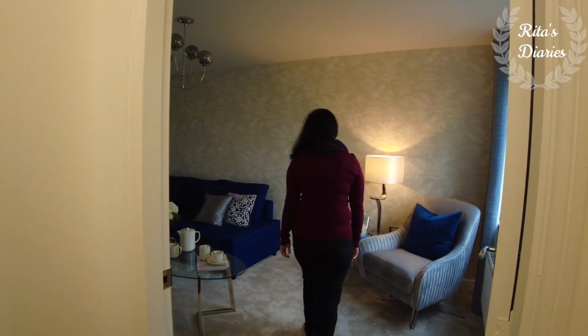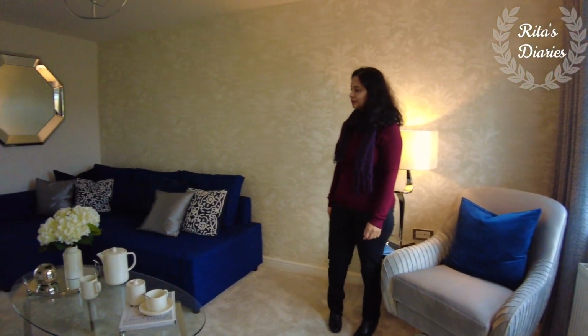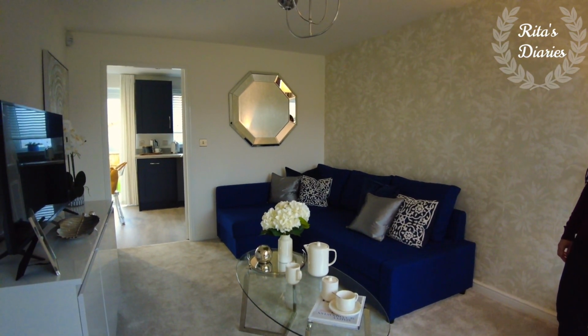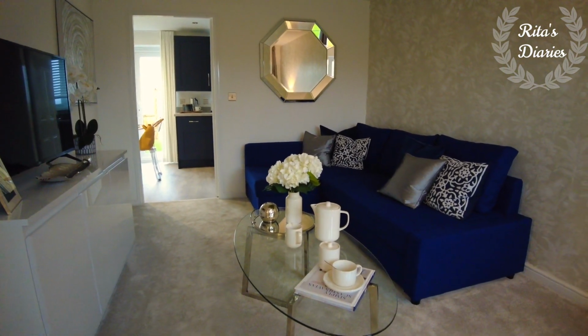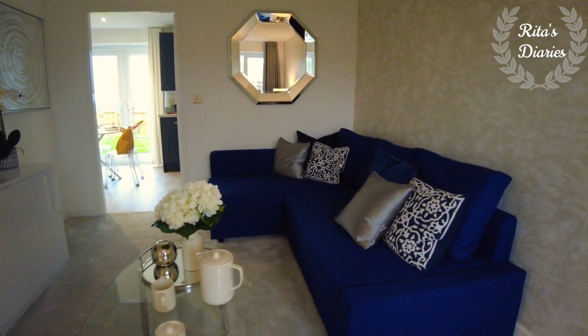So first, let's explore the living space. The living room is coming towards the front end here, and as you can see, it's a quite decent living room with a good space. It's actually given in length.